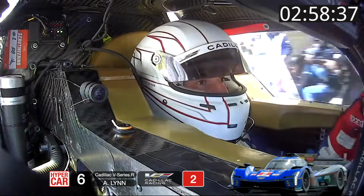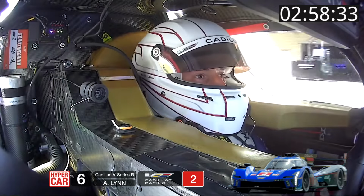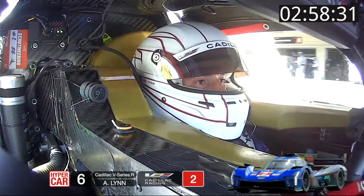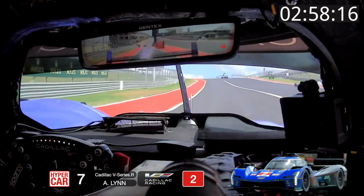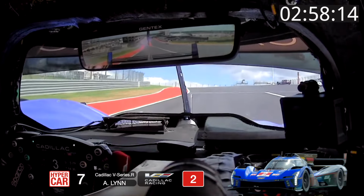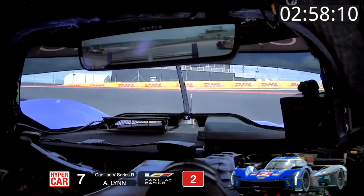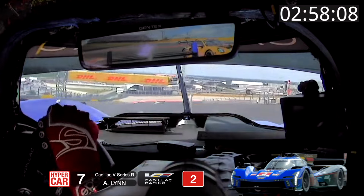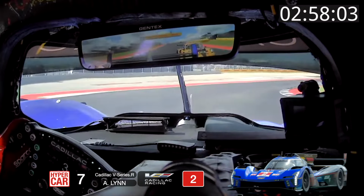With 2 fresh tires and Lynn back aboard, that V8 engine refires one more time, and Lynn is sent back on his way. But as he re-accelerates, we can see there are a few hypercars making their way past. There's the Alpine number 35 car that just flashed through turn 1. We can see a Porsche GT3 car looking for a way around, but unable to do so.